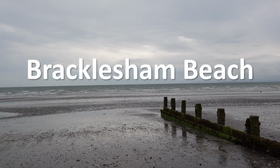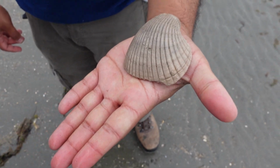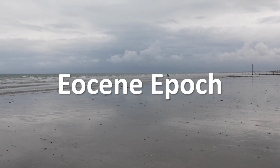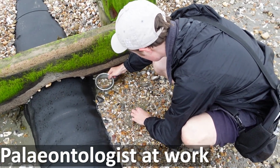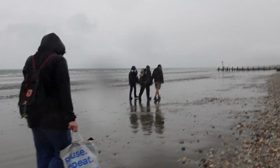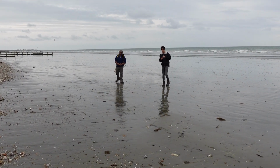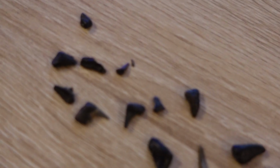Bracklesham Beach is a fantastic place to find shark teeth and other fossils dating to about 45 million years ago, during a time called the Eocene epoch. Well, to celebrate Shark Week 2023, I decided to go and try my luck here and see what sorts of fossils I could find. As you'll see, not everything went entirely to plan, but that's the unpredictable nature of fossil hunting. And in the end, we did manage to find some pretty spectacular shark fossils.